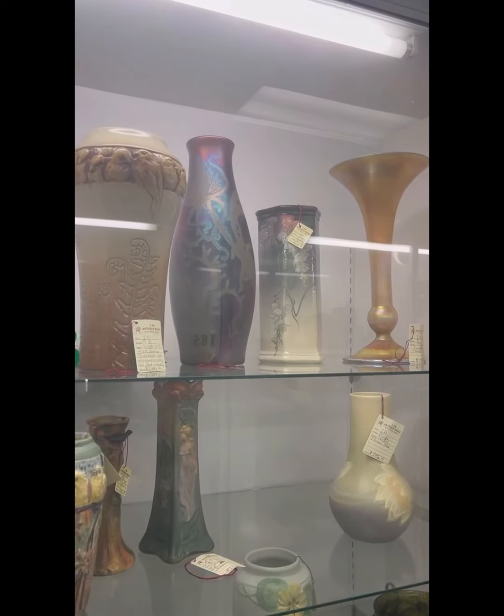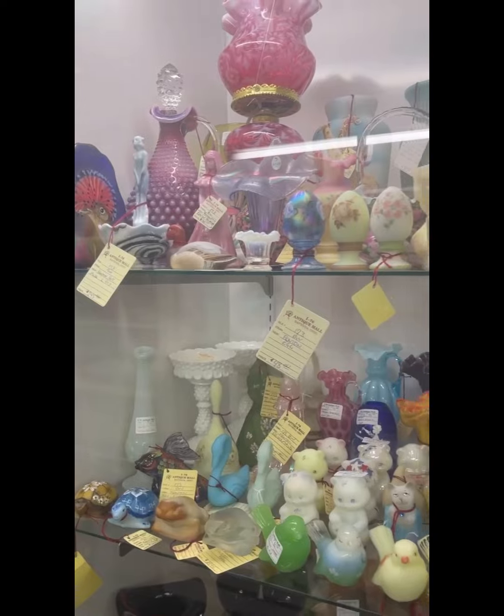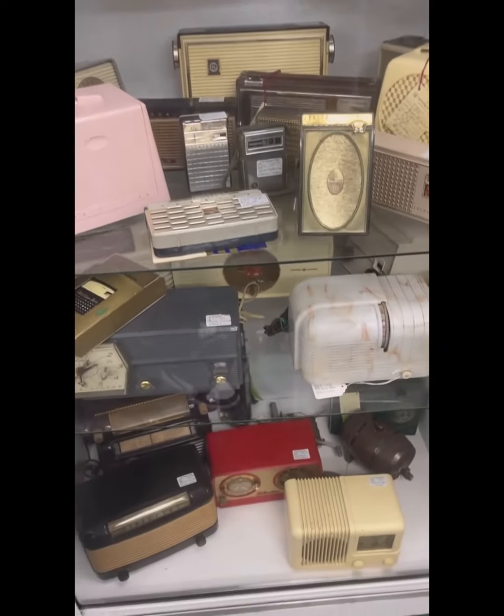I love the glassware, the porcelain, the anchor hocking, the radios. There's just so much to list. This may be a staple for me going forward, because I will definitely be back.